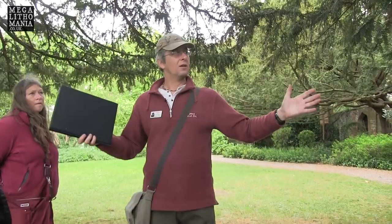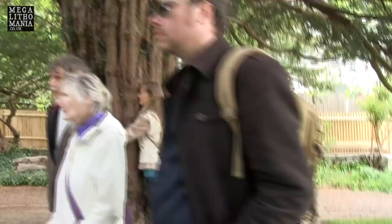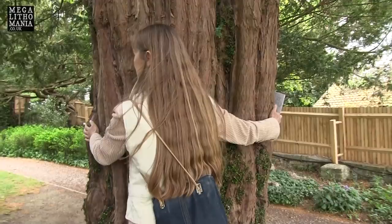So these two yew trees are fabulous. Sue's having a hug, why not? And of course, yew trees are very ancient Celtic trees, very ancient. There's so much mysticism associated with yews. Nobody ever sees a yew tree die or sees a yew tree born. So they're very much associated with immortality.